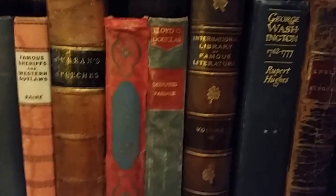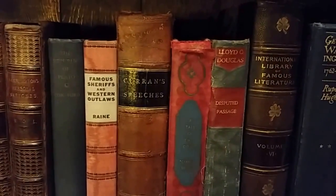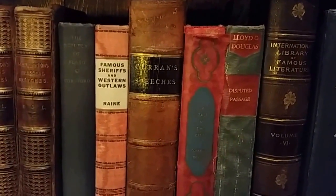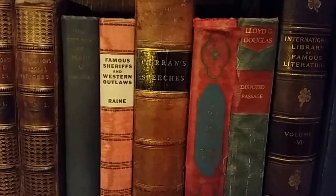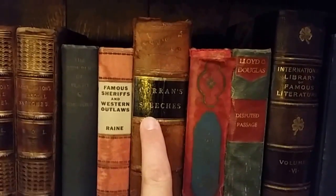I'm in law school at night. I've spent 20 plus years in law enforcement, and I'm going to change careers when I retire. But anything to do with law, I collect. I mentioned that with the Black Signs. This particular book, Coran's Speeches. This is a legal book.